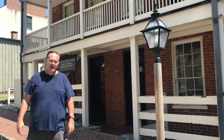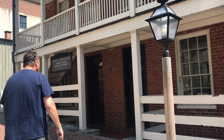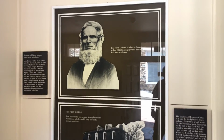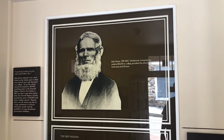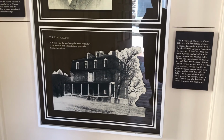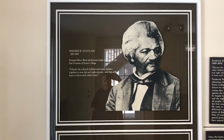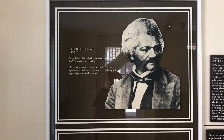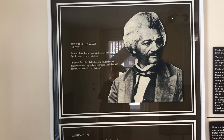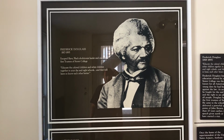This is the Storer College Niagara Movement exhibits. We're going to take a look at that. Abolitionist John Storer founded the school. Frederick Douglass, an escaped slave, a black abolitionist leader, and one of the first trustees of Storer College. Educate the colored children and white children together in your day and night schools, and they will learn to know each other better.